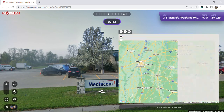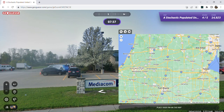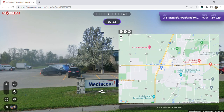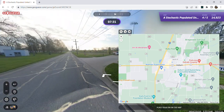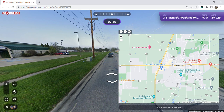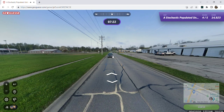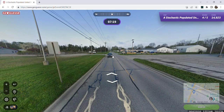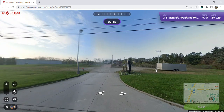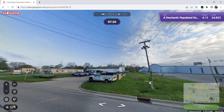If we zoom out of Texas and we zoom up here, almost to the Michigan and Ohio borders, we see Auburn, Indiana. So right here at MediaCom in Auburn, notice that there's a big automotive museum in Auburn. That's a popular tourist destination. What else could have got us to Indiana if we didn't see that sign? The 260 area code definitely could have done that, if you know that area code.